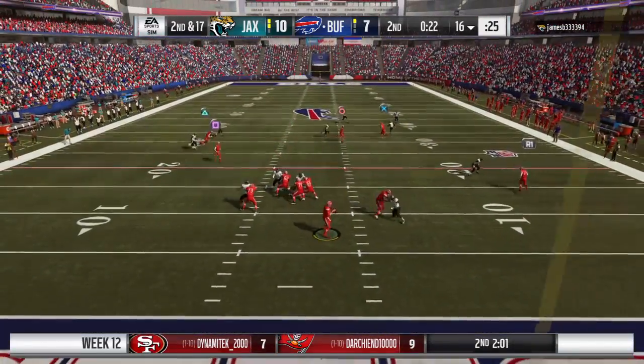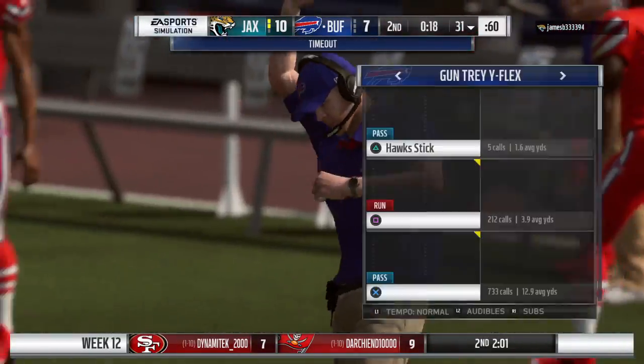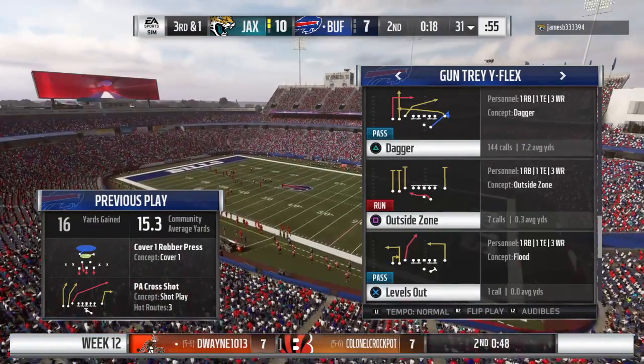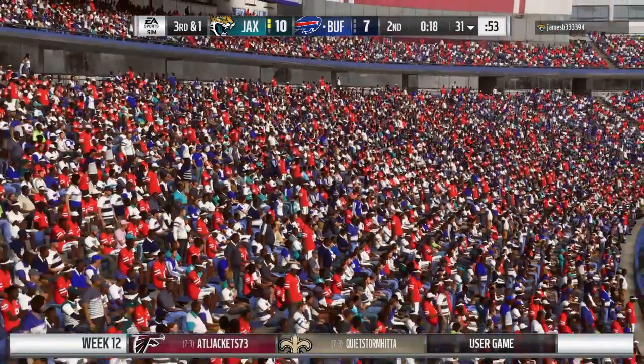On 2nd down, here's McCarron. Throwing middle, and it's complete. And they'll take him down at the 31-yard line. And now prior to this 3rd and 1, we're going to get a timeout here, as the clock will stop with 18 seconds to go in the first half.